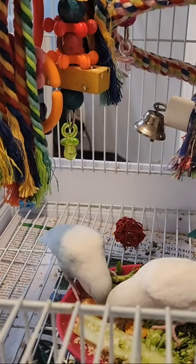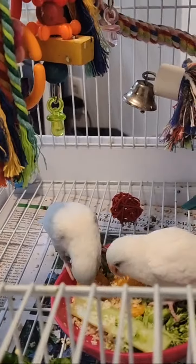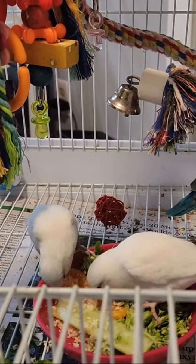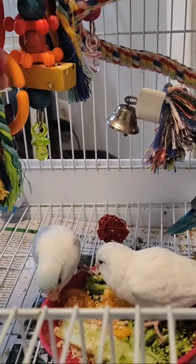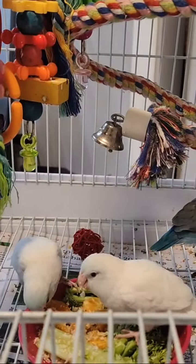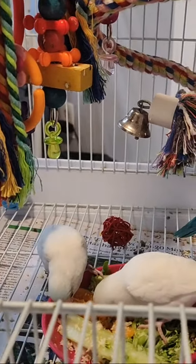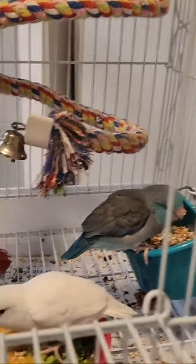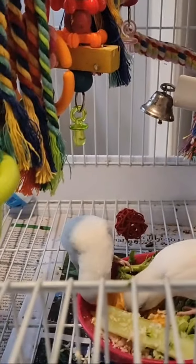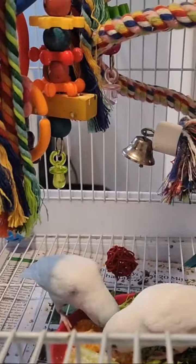These two are called fallow. The color that they are, they're a fallow. That means they have red eyes. And they're just beautiful in person. And they're so soft. Really, really beautiful babies. So you see a lot of videos mostly with them because I'm making sure that they're nice and hand tame. The other guys we already worked with, they're older. So that's that.